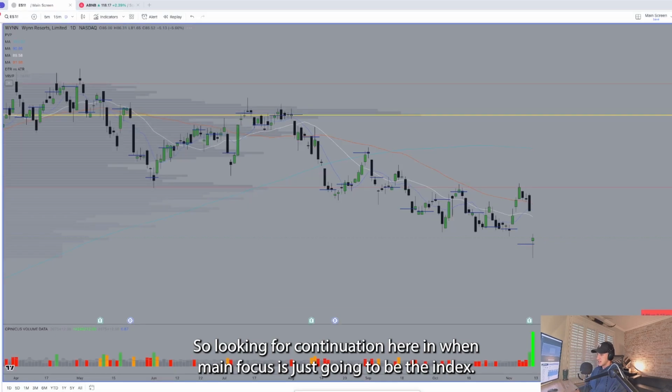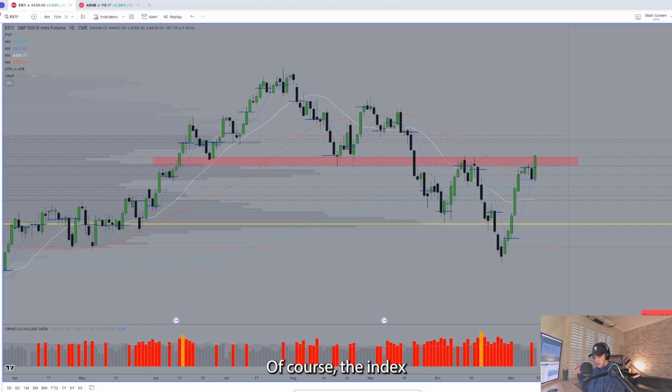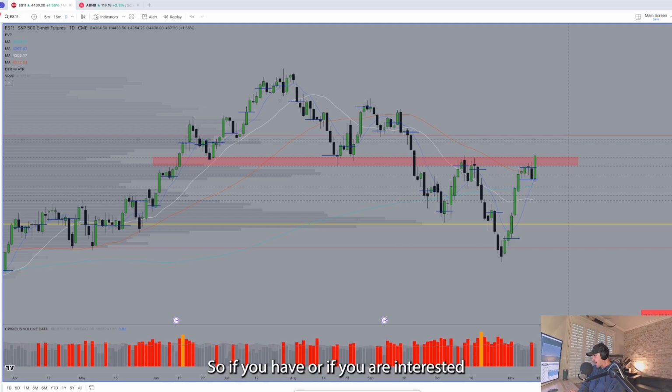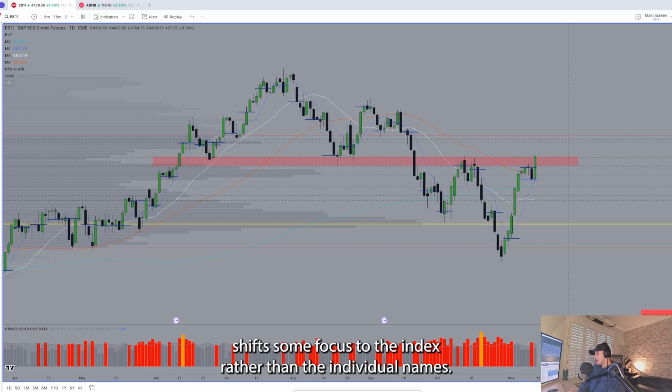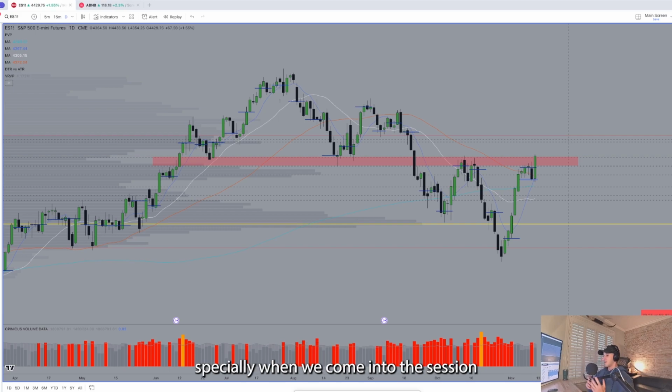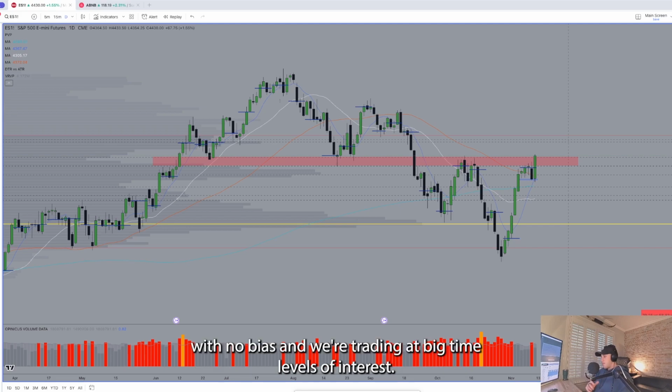Main focus is just going to be the index, of course. The index has been giving phenomenal opportunities even throughout the earnings season. So if you're interested in trading the index, definitely shift some focus to the index rather than the individual names. The opportunity set has just been phenomenal, especially when we come into the session with no bias and we're trading at big time levels of interest.